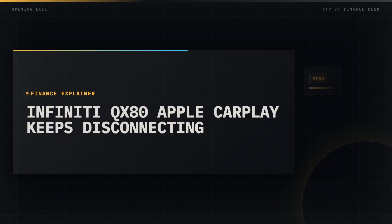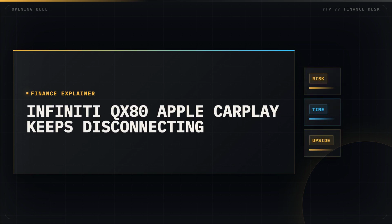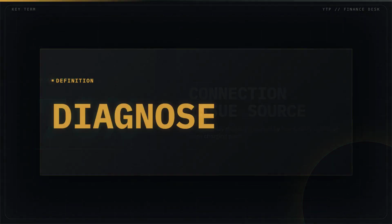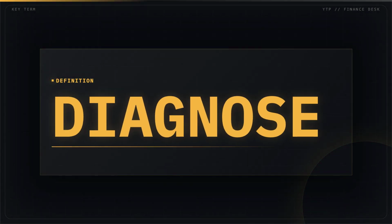Is your Infiniti QX80 dropping its Apple CarPlay connection constantly? Let us troubleshoot the likely culprits in this guide. Statistically, most intermittent connection issues are actually caused by a damaged cable or a dirty charging port. Let us break down the diagnostic process to isolate the fault.